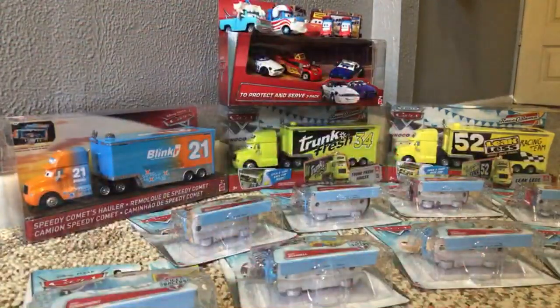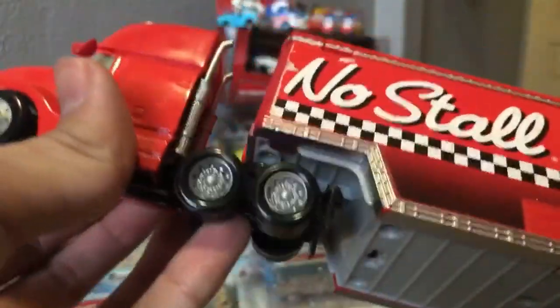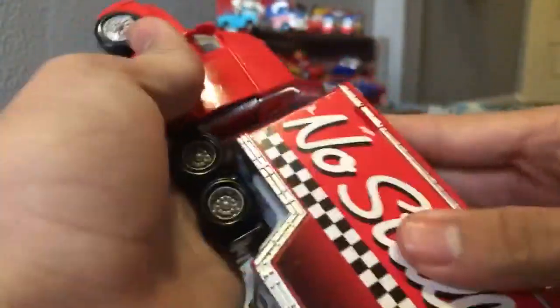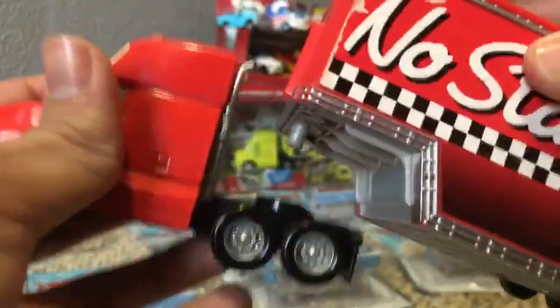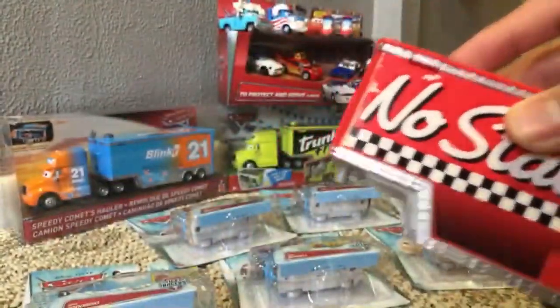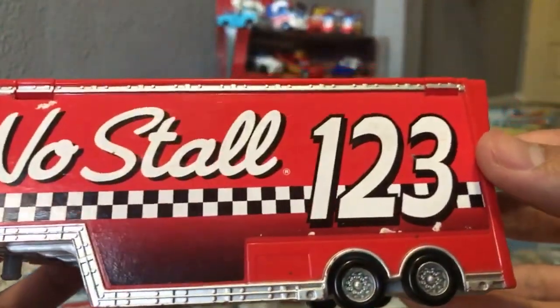This one is in way worse condition because it doesn't even stick onto the latch right here. Unless you just gotta press hard. Nah, yeah, it's very loose. The stickers are all ugly.